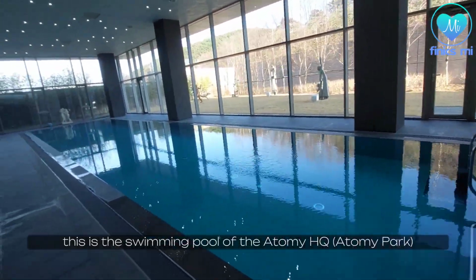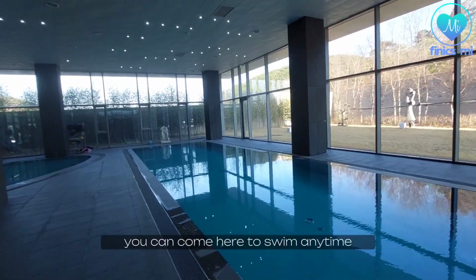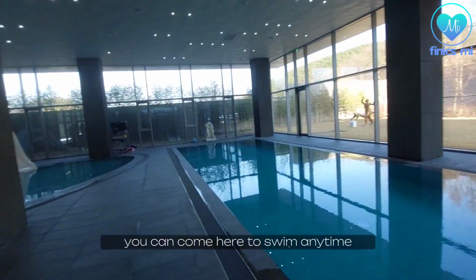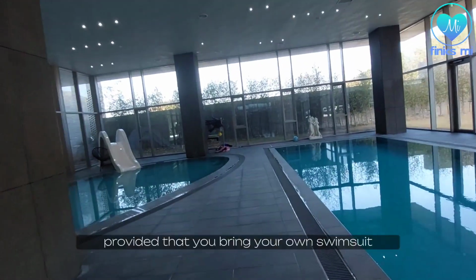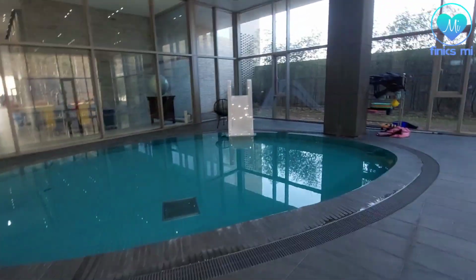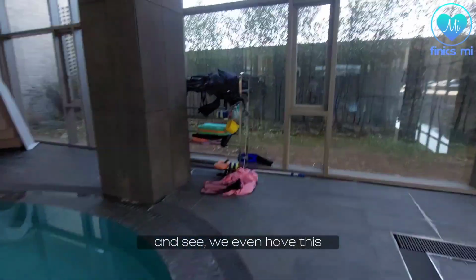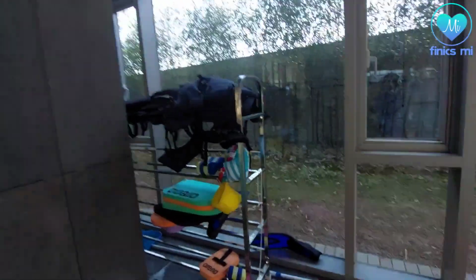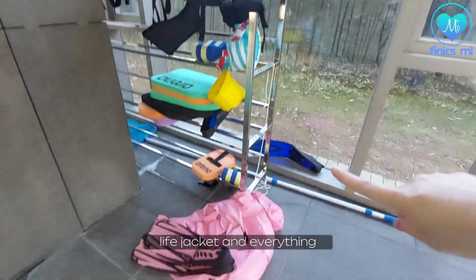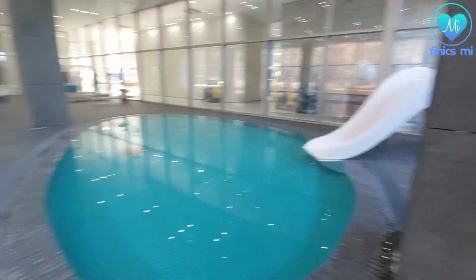Swimming pool of the ATOMY HQ in ATOMY Park. You can come here to swim anytime, provided that you bring your own swimsuit. And see, they even have this life jacket and everything. Wow, nice.